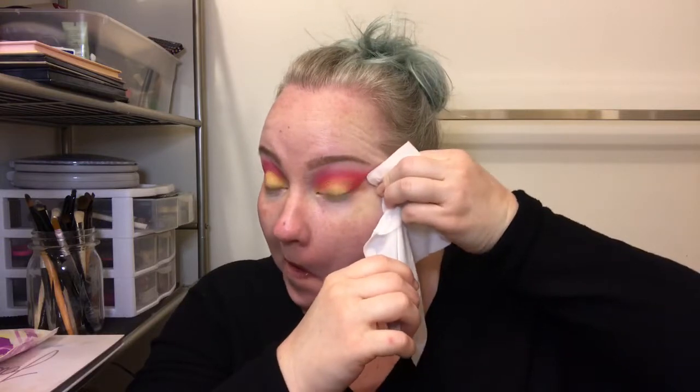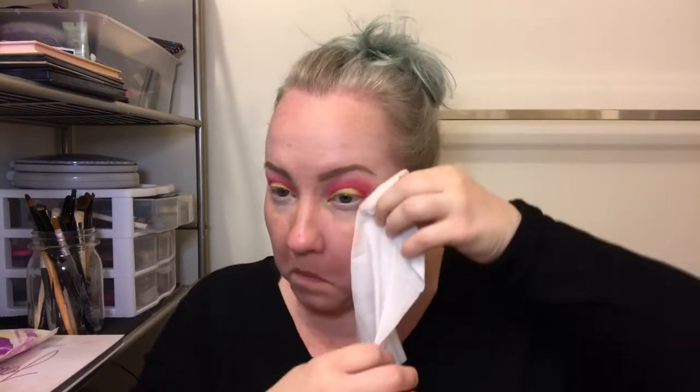Next, clean up. Since I didn't do my base first, I take a makeup wipe, clean up any fallout that may have happened, which I really didn't have any with this one, and then cleaned up the edges of the shadow because I wanted the line to be a little more crisp and straight and clean than blown out and rounded.